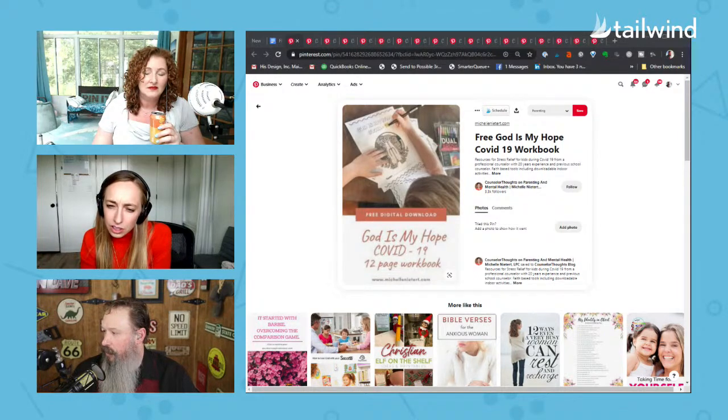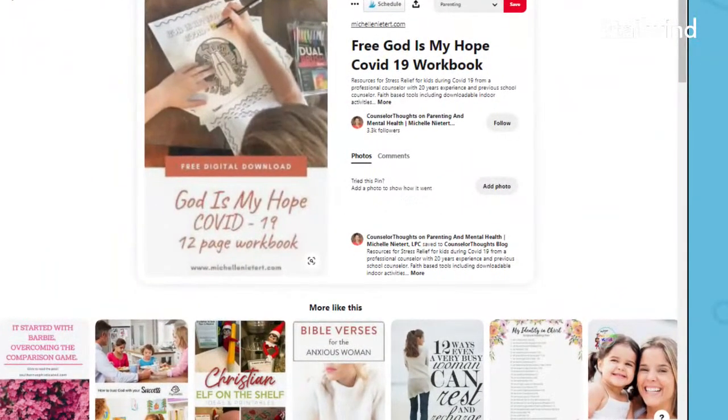So this one says, let me zoom in here on it, "Free God Is My Hope COVID-19 workbook." We talked a little bit about keywords. Would you put COVID-19 as a keyword? No, I would not. For one thing, searches for that term tend to be redirected to Pinterest's own pages because they're trying to combat disinformation. So I think it's a missed opportunity. If you made it a little more evergreen, not only would it show up in search now, but it would also be relevant later on. There's definitely a different angle you could take that would still make this really relevant and appealing.